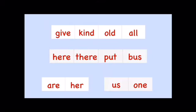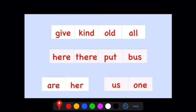Now let's read the words as whole words. Give. Kind. Old. All. Here, there, put, bus, are, her, us, one.